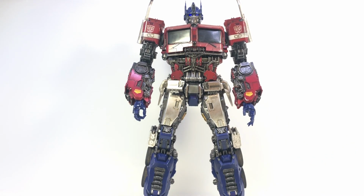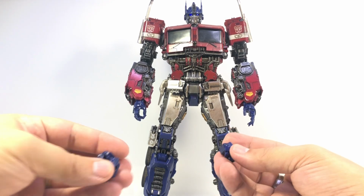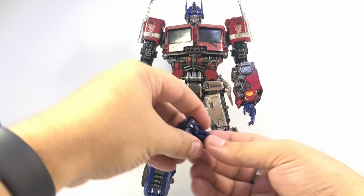Now, one of the things that's a little bit of a drawback, because I feel like Bumblebee had posable fingers, and I'm sure part of it is just because Bumblebee's hands are jointed a little differently, with bigger, thicker fingers and fewer of them than Optimus Prime. But Optimus Prime, versus having posable hands, comes with sets of interchangeable hands. He comes packaged with two closed fists. We're going to show some of these off, but two closed fists he comes packaged with.